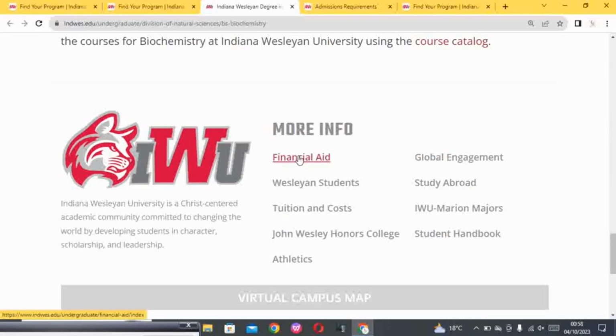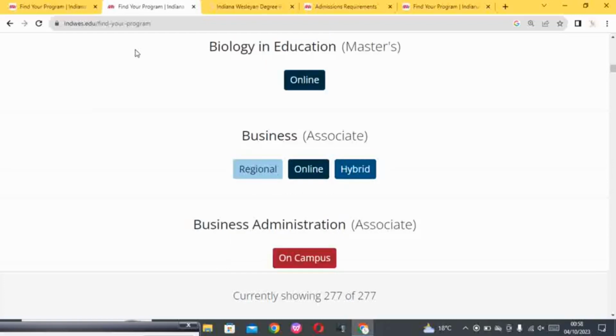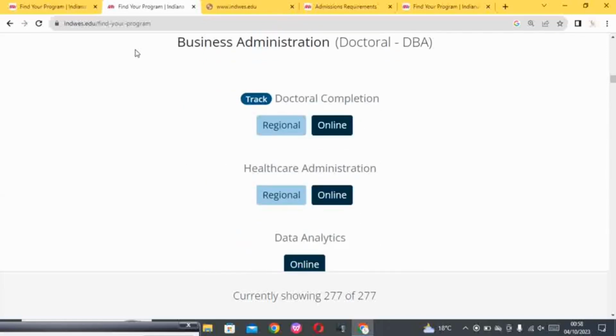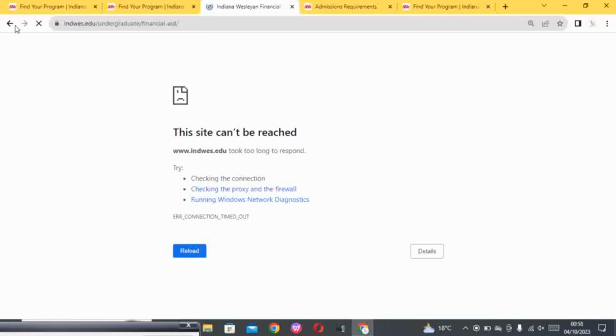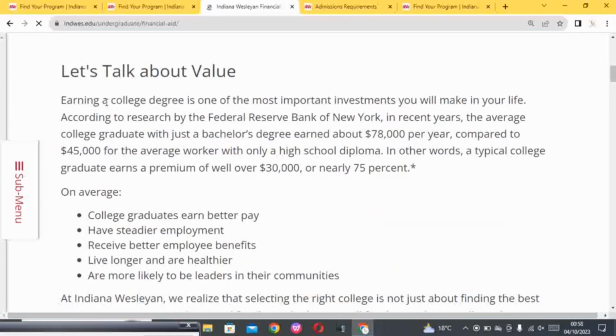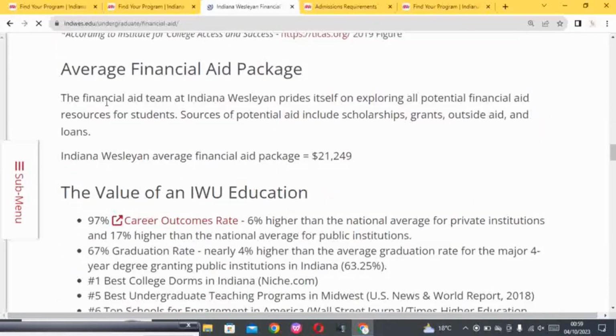Let us look at financial aid and the kind of scholarships that Indiana Wesleyan University has for us, and the types of scholarships. So we have seen that it has very many courses. You can go through each course one step at a time so that you can understand which course would be the best fit for you. There are very many. There are business courses, there are Bible courses. So once you have gotten to understand the course that you want, you apply and wait for the final decision. In terms of the scholarships, let us go through the scholarships that the school is offering.